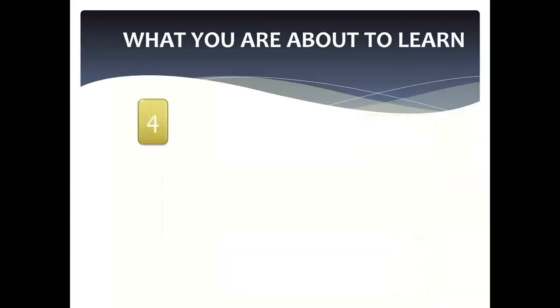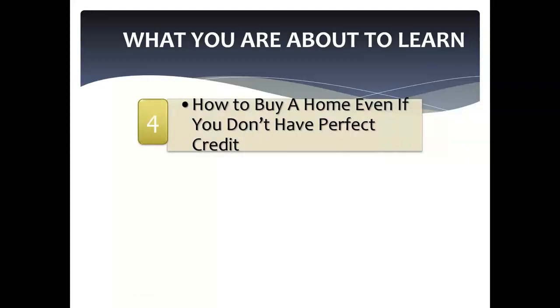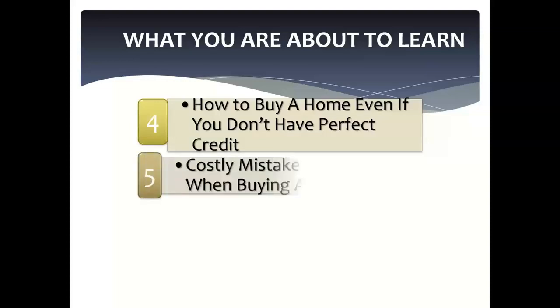So let's talk about how to buy a home even if you don't have perfect credit. Let me give you an interesting statistic. 60% of Americans, it's been estimated, have a credit score of 660 or below. So most of America doesn't exactly have a perfect credit score, and you can buy a home even if you don't have perfect credit. And while Jackie and I are going to share lots of good information with you today, sometimes it's maybe even more important to figure out what not to do. I'll give you a case in point. Does that sound okay, Jackie?